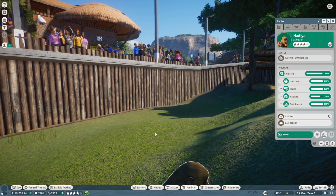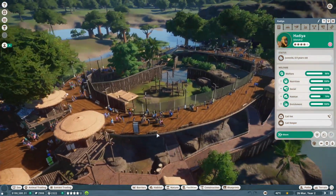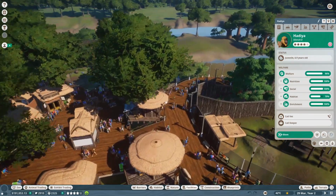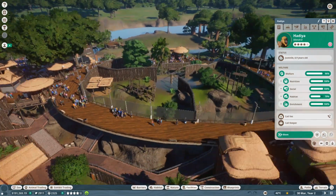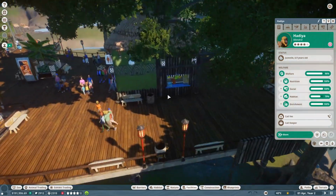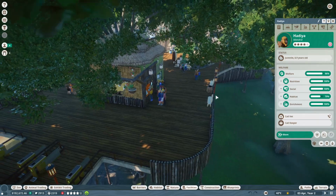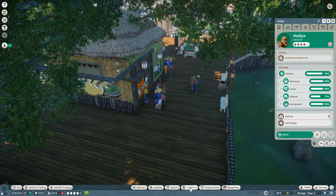Right, okay, where could we put another exhibit animal? I mean, I don't know. If they're quite small, we could have one around here. What's over here? We could have an exhibit. We could have 2 exhibits here, really. Let's have a check how we could do it.